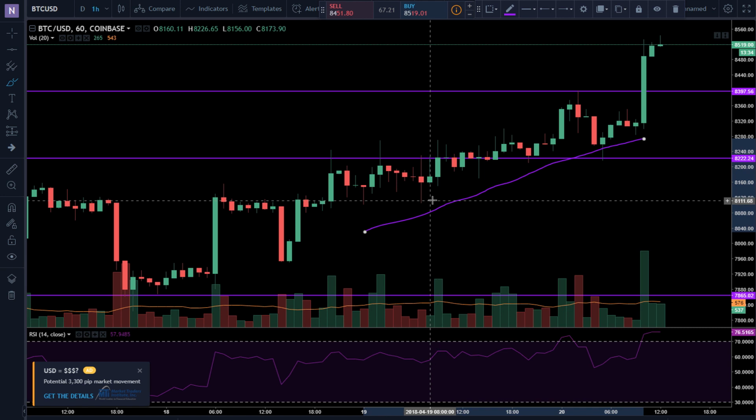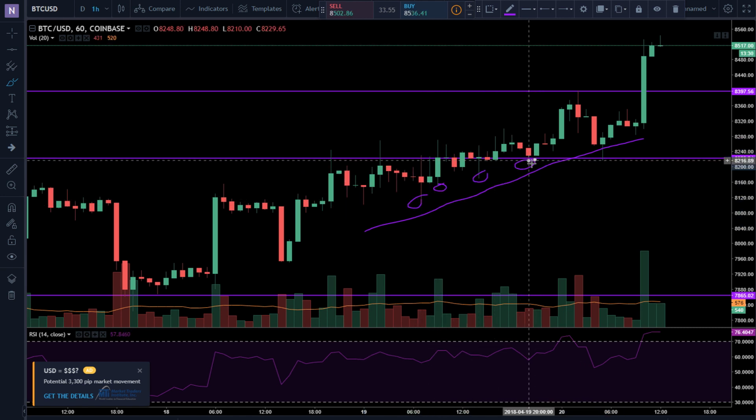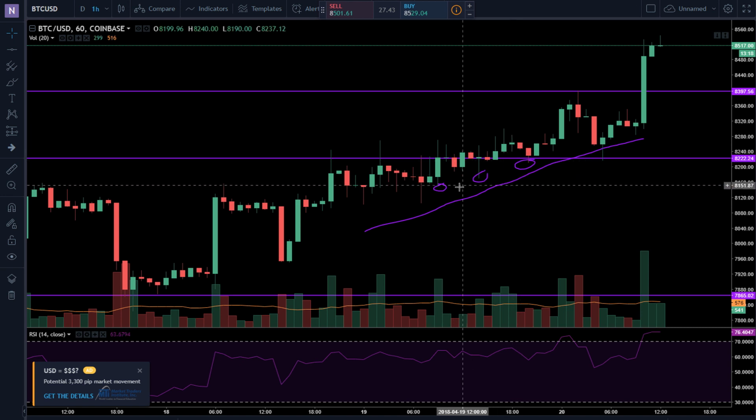As long as we continue to see these higher lows, like this one here, this one was higher, this was higher, and this was higher, as long as that continued, I knew my risk was going to be in a good place, and I could raise it up accordingly with that price action. So that's exactly what I did. I entered there right around this area here at 8,250.